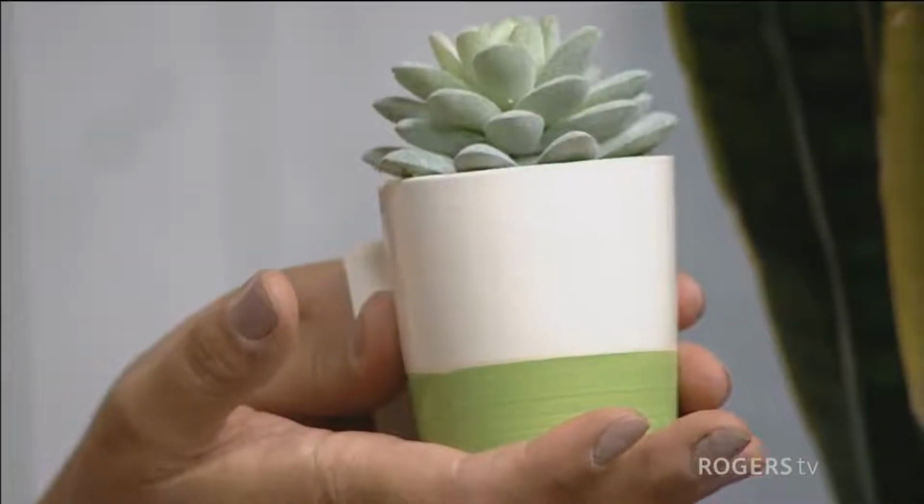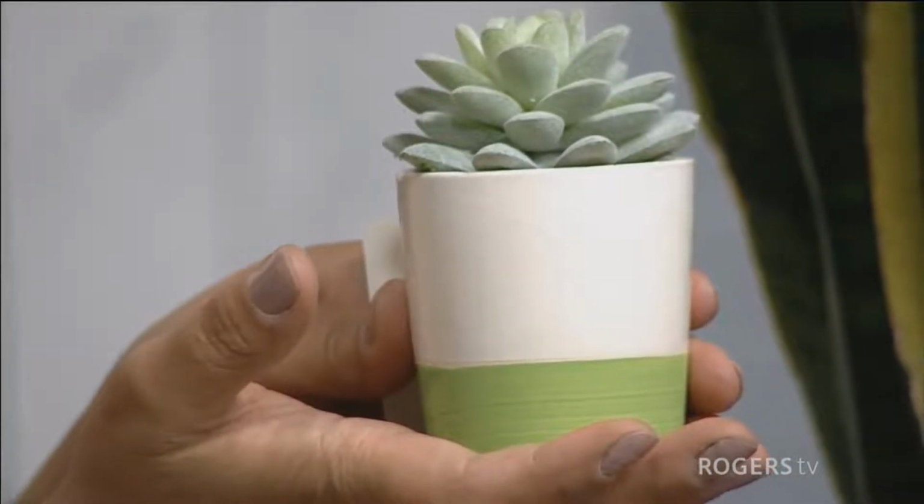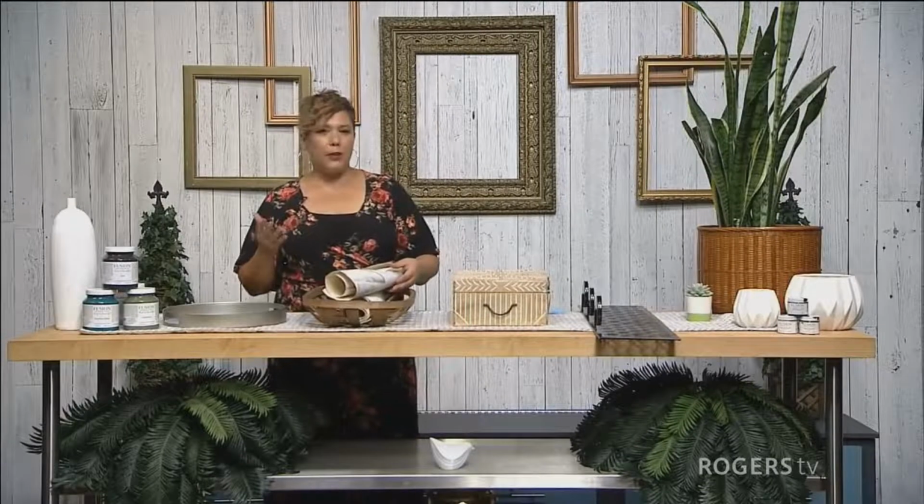So this is not a real plant, but I don't think you would really know it, and it's so cute. It just adds a little bit of color, and succulents are so big right now. So this is another really easy way. You can get it pretty inexpensively at most places like HomeSense. So that's one thing.